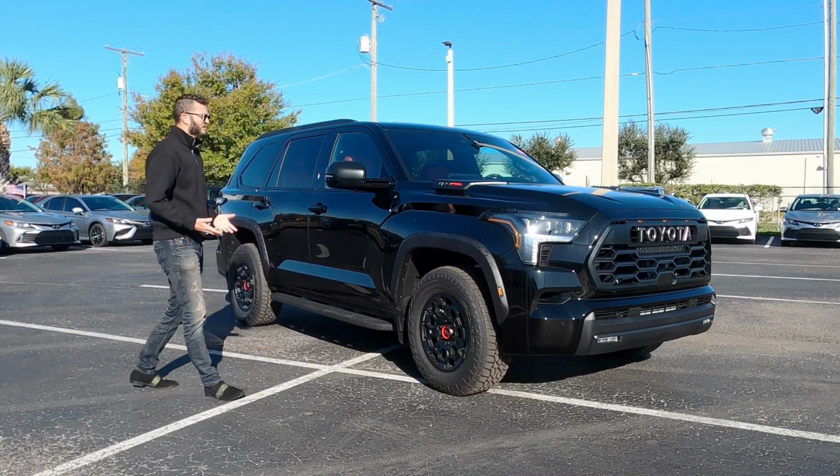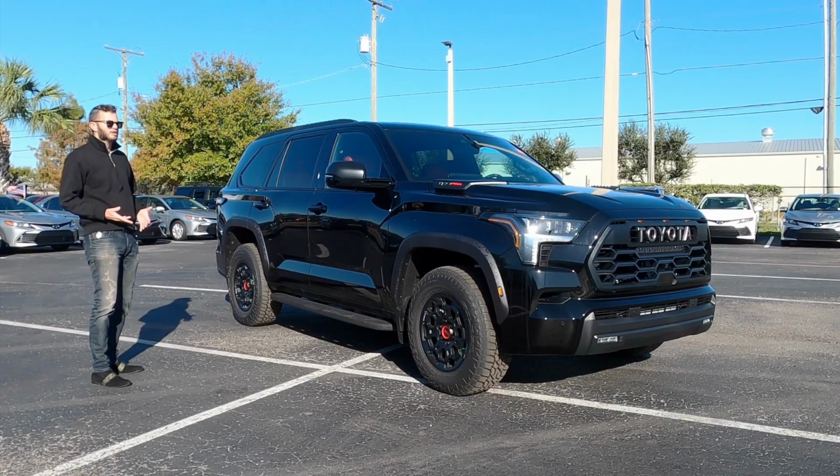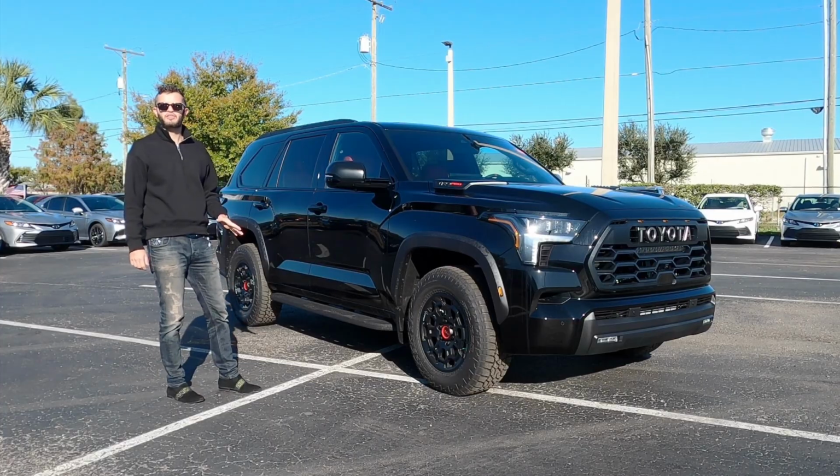But when you're considering the packages that you're getting with this turbocharged hybrid engine, most of the variants are starting to go this route, whereas Toyota already has gone there and increased everything from the prior gen.